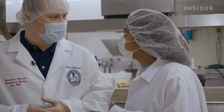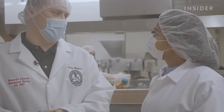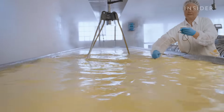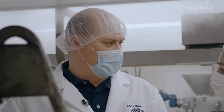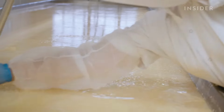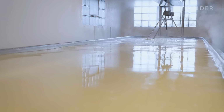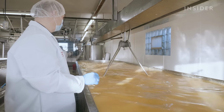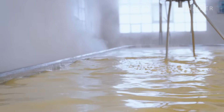So what temperature range do you want to be in for this? We're going to cook this to 100 degrees. Okay. What happens when the cheese mixture gets to 100 degrees? We will shut off the steam so it doesn't get any hotter. But what we'll also do is keep agitating. The reason is we want to firm this curd up. We want the nice squeaky cheese curd you're going to get. If your starter cultures don't get to the right temperature, you'll have an off flavor.